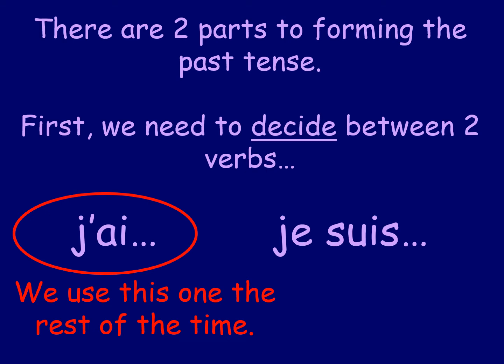So the idea is just to go over that again. If it involves movement, if it's on the Casa diagram, then you would start your sentence with je suis. If it doesn't involve movement, you start your sentence with j'ai. Let's have a look at some examples in a minute. Now, as it says at the top there, just to go through this again, there are two parts. This is the first part. J'ai or je suis is the first part. What we need next is something called a past participle.